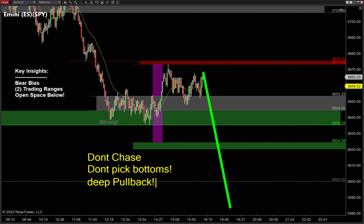Why a deep pullback? Because if we get that big move down overnight, and again, there'll be a gap in the chart, a big monster move down overnight, you'll know it when you see it. It'll be seen as being too low to sell, right? So it'll be too low to sell down here.